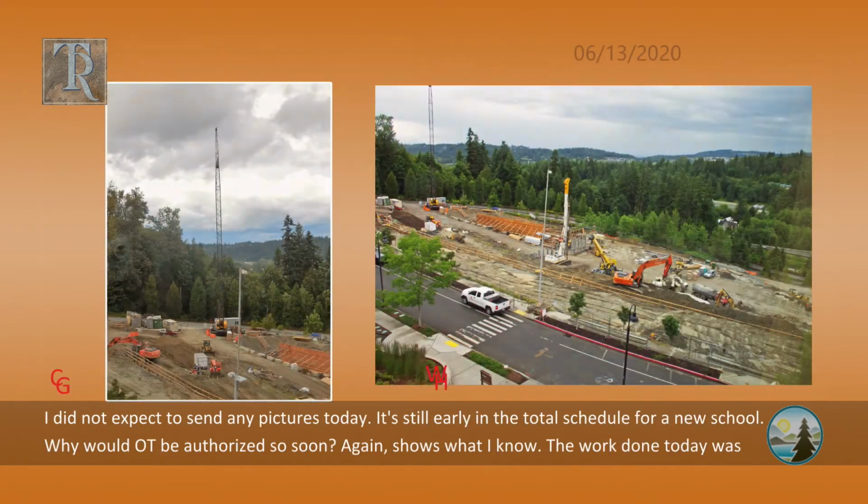I did not expect to send any pictures today. It's still early in the total schedule for a new school. Why would OT be authorized so soon? Again, shows what I know.